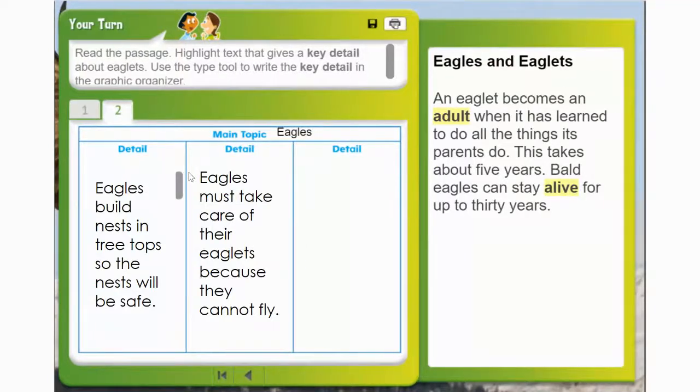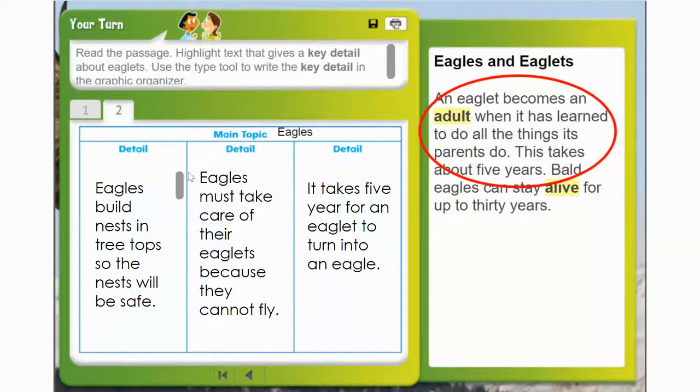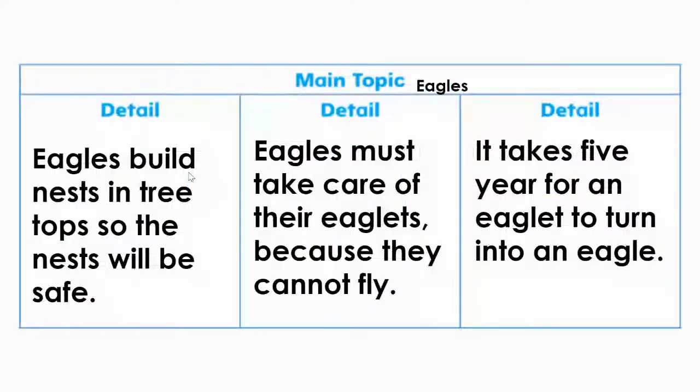Well, second graders, most of this story has been about eagles and eaglets. And I just learned that it takes 5 whole years for an eaglet to turn into an eagle. So that is the detail I have chosen for my third and final detail. If you have thought of a different one, that is okay, as long as that detail is about eagles or eaglets. I hope you have enjoyed filling out our graphic organizer with our comprehension skill of the week, main topic, and key details. Here is a larger example if you need to see it. And you can press play when you are ready to move on.